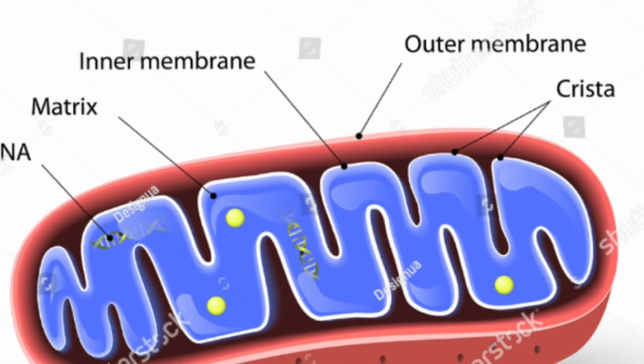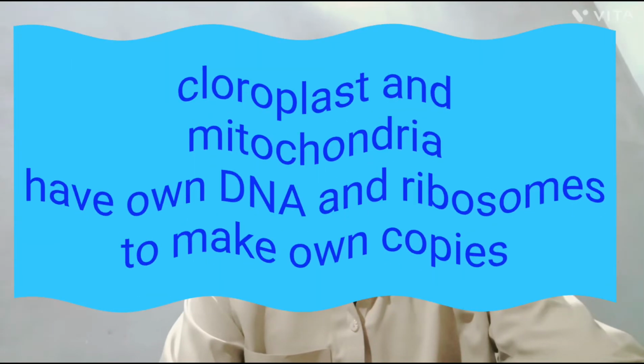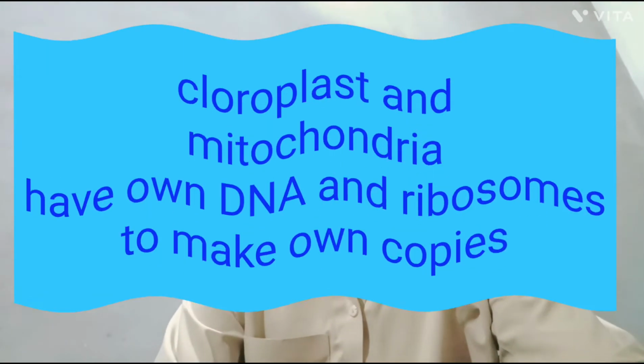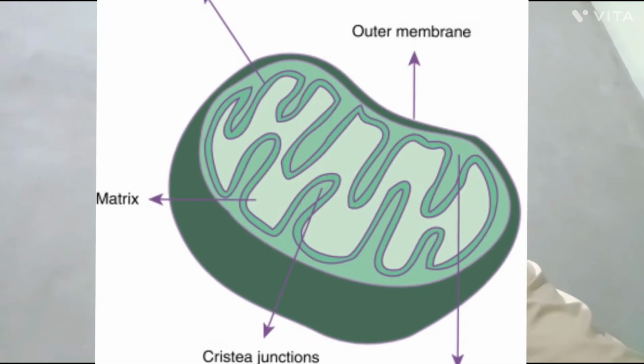As mitochondria contain their own DNA and ribosomes, they can replicate themselves. They have the ability to make their own copies and increase their number depending upon the need of the cell. The same applies to the chloroplast, as chloroplasts also have their own DNA and ribosomes. They also replicate by self-ability. The space between the outermost membrane and the inner membrane is called the intermembranous space.